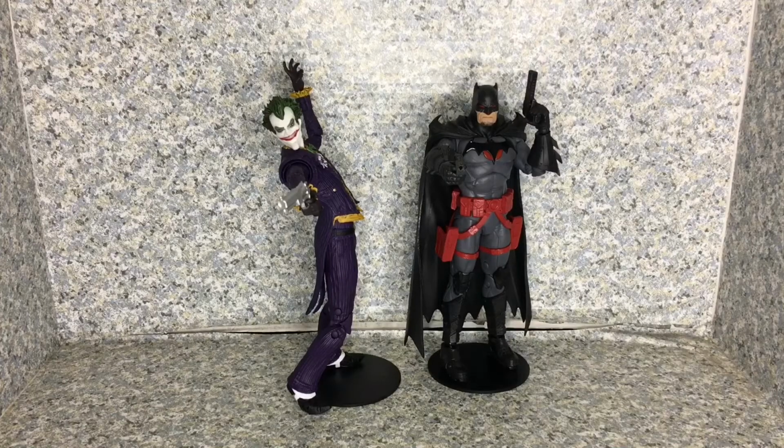On to number 4. Here we got the DC Multiverse McFarlane Toys figures. Now, I did review some of the McFarlane Toys DC Multiverse figures: Green Arrow, Harley Quinn, Wonder Woman, Joker, and Thomas Wayne Batman. Yeah, but none of them can beat the Arkham Asylum Joker and the Thomas Wayne Batman. Just like with number 5 on my list, both of these figures are really tough to choose, like which one's the best. So I'm having them both anyway.